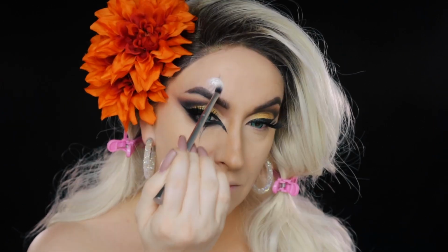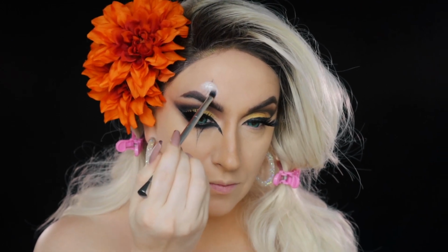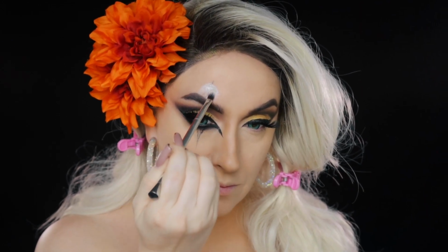Now with the Plouies base and the brush, I'm trying to kind of create that little circle above the brow. Then with the shade Welcome from Morphe and Jeffree Star's palette, I'm kind of trying to blend it in, but I'm not going too crazy because I don't want it to be completely white.